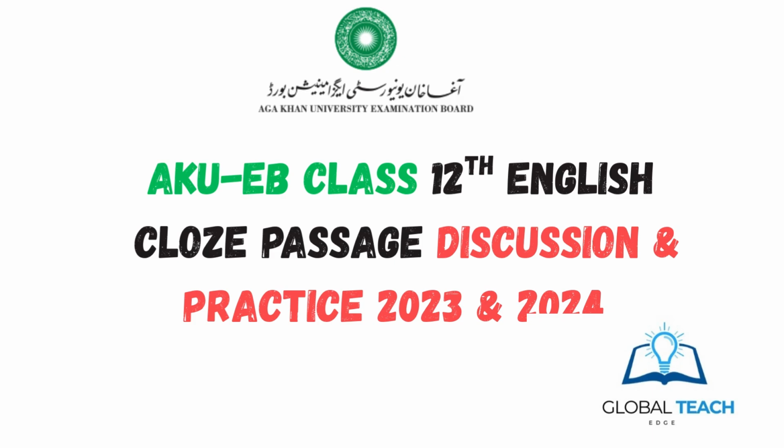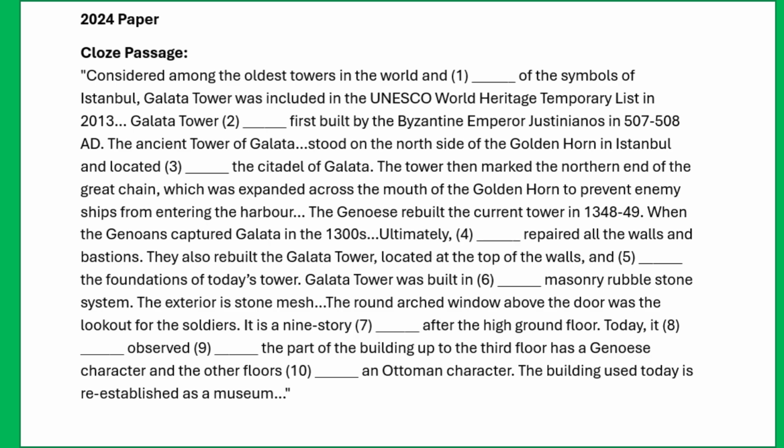Hey students, today we're tackling cloze passages, a common exam task where you fill in the missing words using logic, grammar, and context. Let's look at a 2024 past paper cloze passage. Listen closely and focus on the structure.